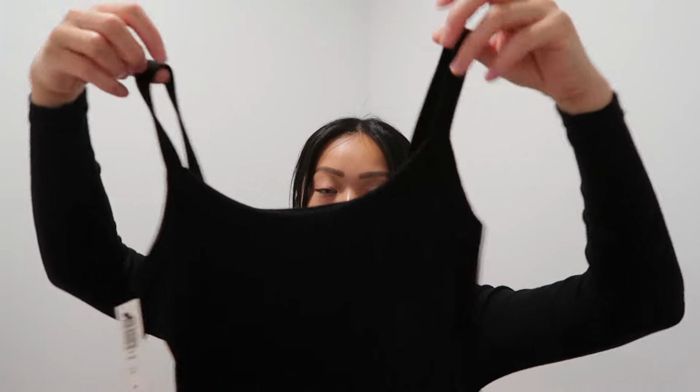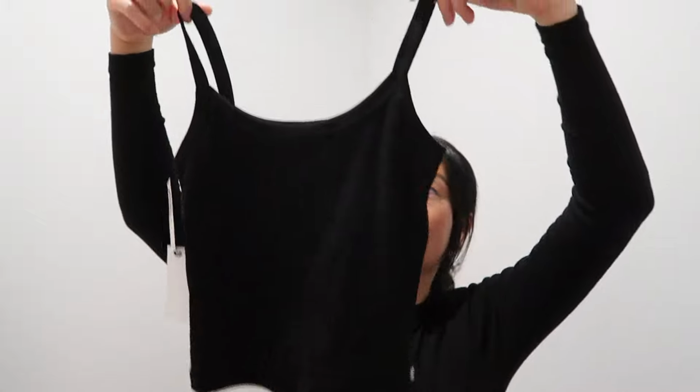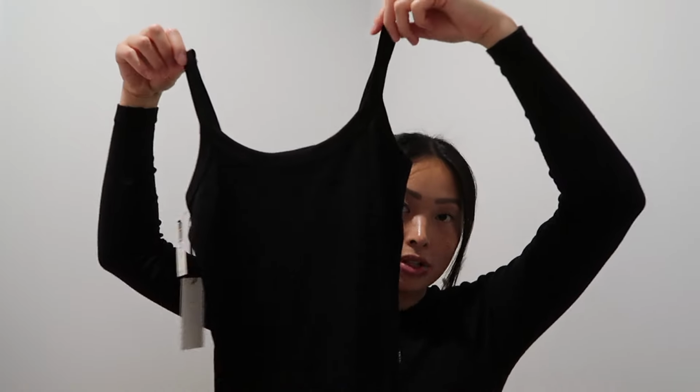So the first one I got is just a black tank top. Cropped, and it is called the Wesley Tank, Black, Small, and it's $25. I will try this on for you.